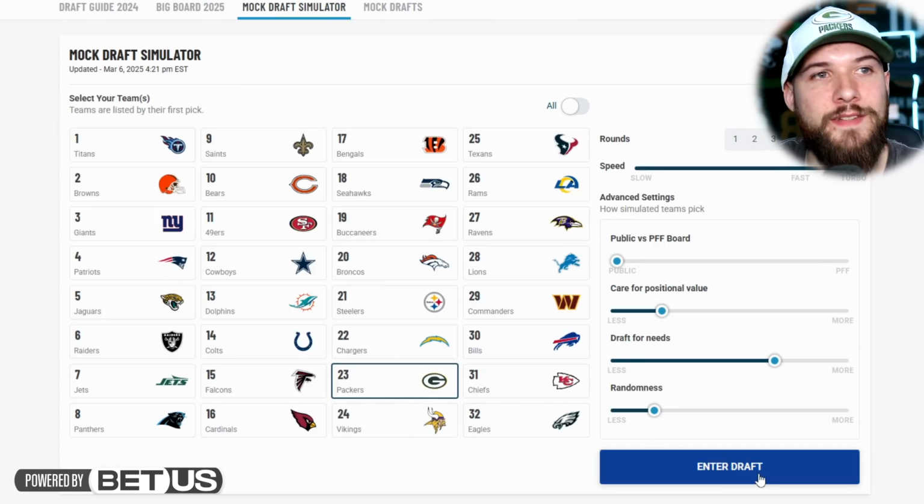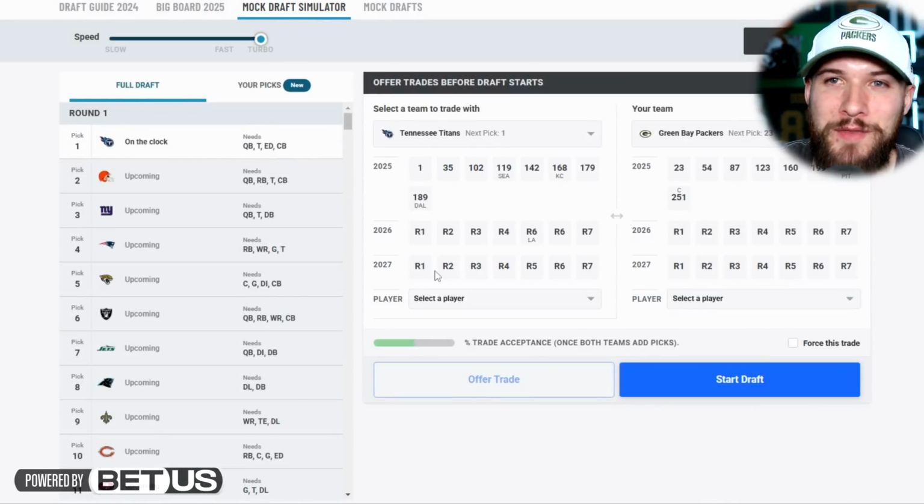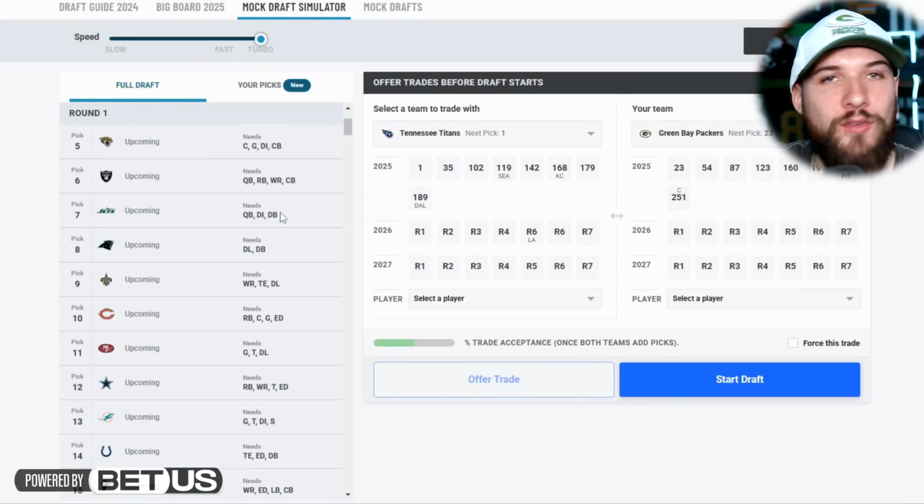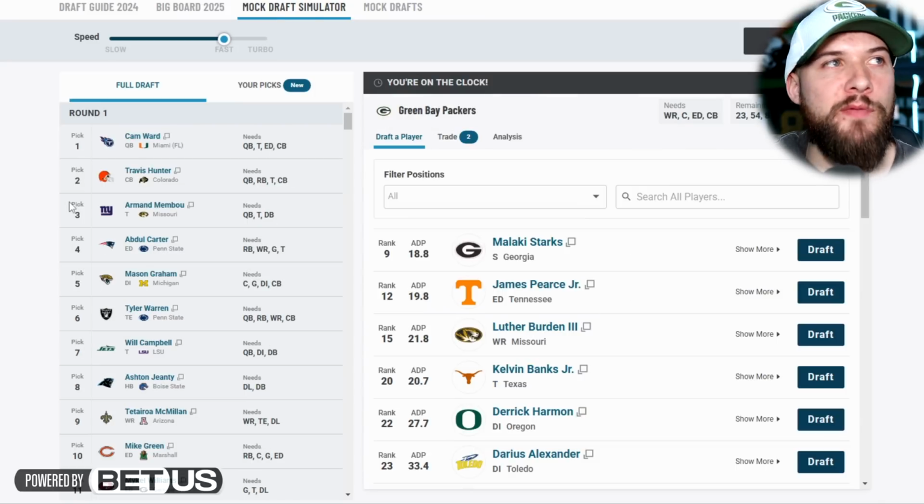Dive right into it. Let's start this draft. Again, I'm not doing trades. I'll do them next week. I promise you, if you guys want to see trades, I'll do them next week. Let's get to our pick at 23. All right, so let's quickly go over the picks that happened before our pick at 23.